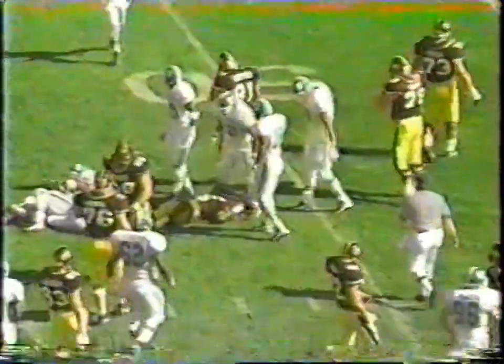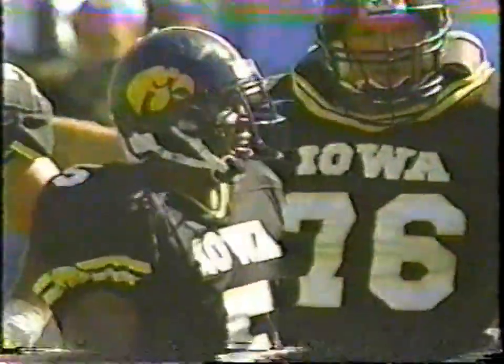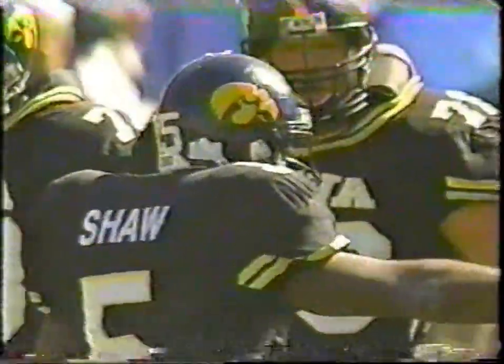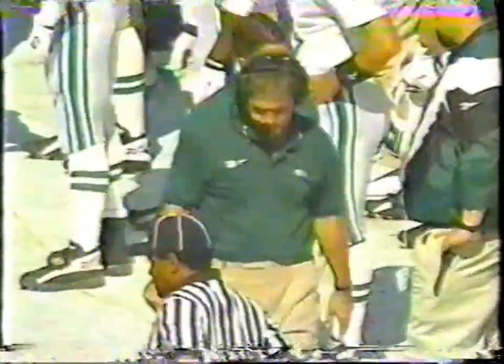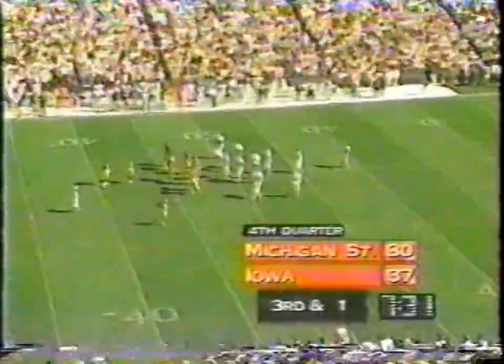A little misdirection, and that is Sedrick Shaw about a yard shy of a first down. Mike Austin, the outside linebacker from the weak side, made the tackle. Nick Saban is really going to have to worry about whether they need to roll the dice here and be real aggressive here. It may be time to bring the blitz a little bit more. They need to stop Iowa, and they can't do it sitting back. Third and about a yard.